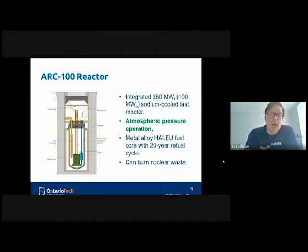It operates under atmospheric pressure, which is a big deal, because when you've got a PWR, like NuScale is, you still have pressure there. And that pressure is because water will become steam if it's not kept under sufficient pressure. And that means you need a pressure vessel to contain the reactor, which is hard to make to the right standard. Yeah. The ARC reactor is different, as you see, because it doesn't have that.